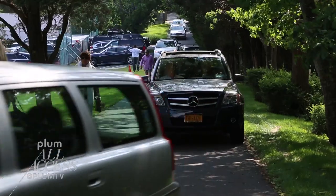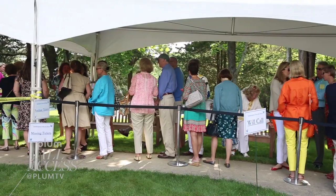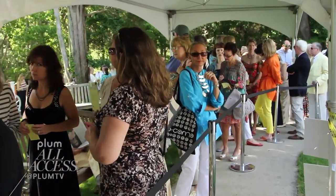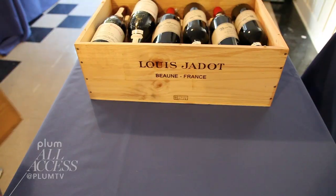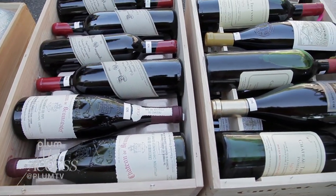How many people will come through here tonight? I'd say about 5,000. 5,000 people? You've got to be kidding me. No. This is the big dude. Outside, the line of shoppers waiting for the bell is growing. Inside, treasures from private sellers are coming out of the box.